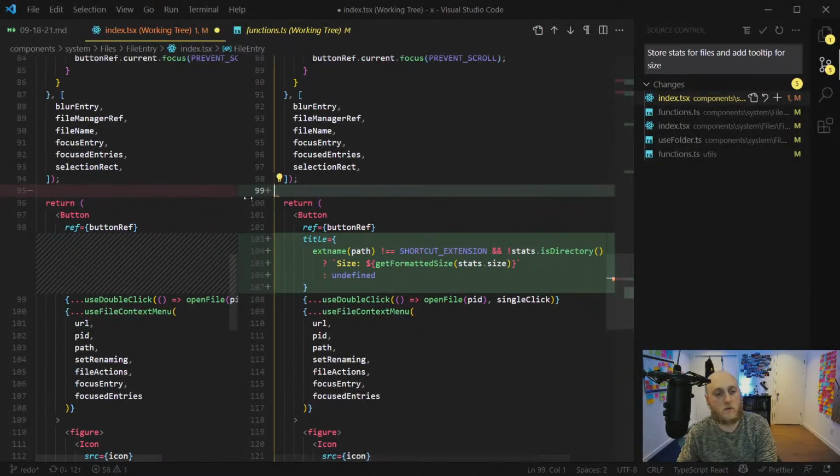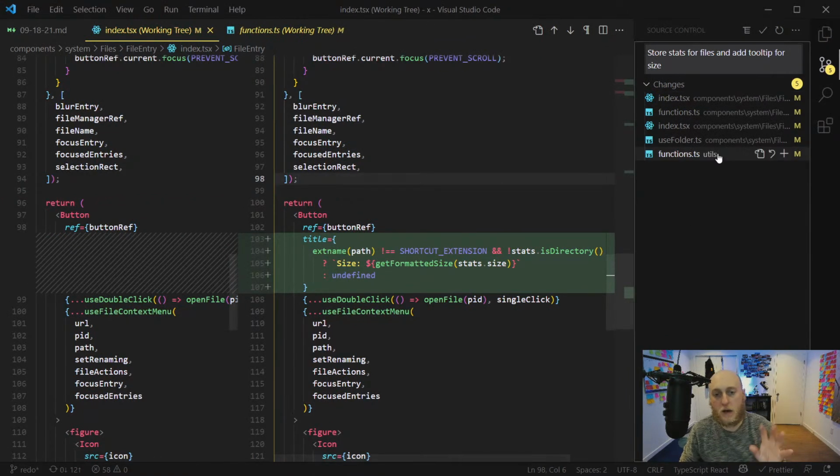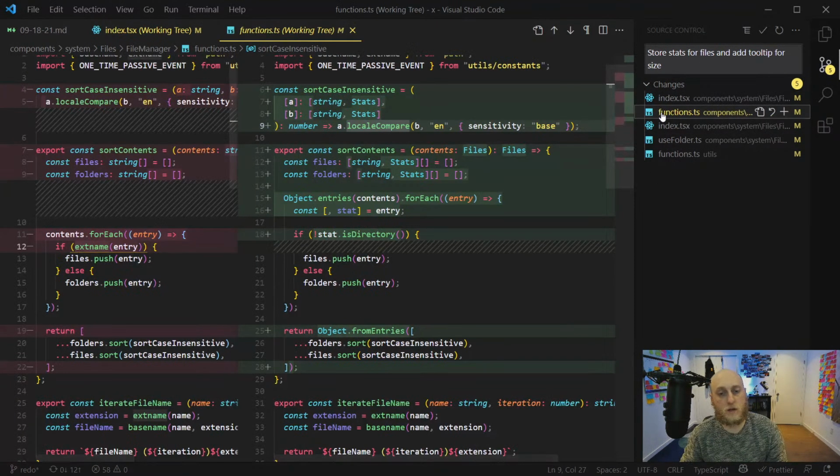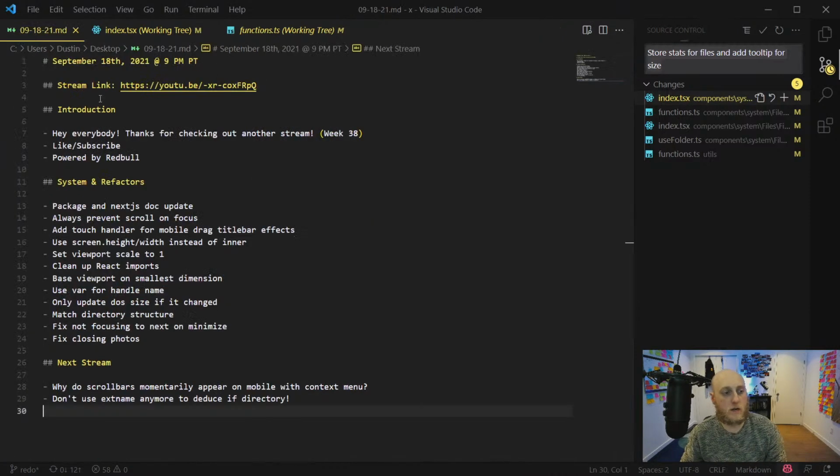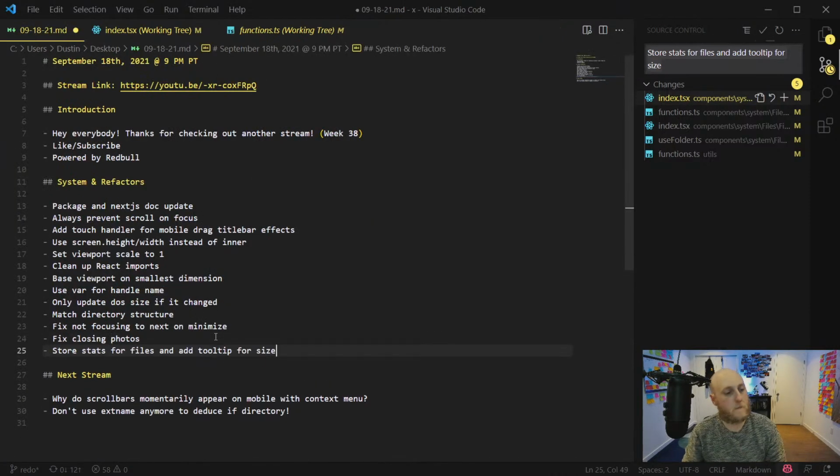So we'll delete that console log. I think I'm happy with this as is. Like I said, there's a few commits coming up where I tweak this, but we'll just go through it together. This was my initial attempt to get the tooltip working. Now when you hover over most of the items, unless it's a shortcut or a directory, it'll show you the size. We're going to flesh that out a bit in the next couple commits here.